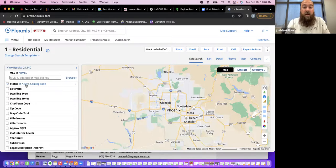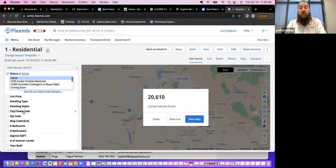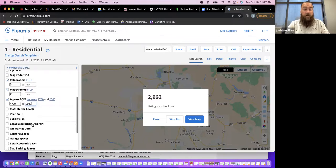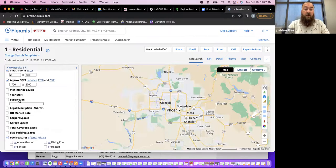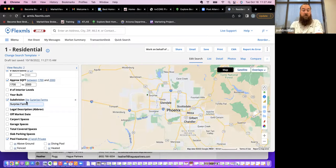Okay, so let's say I have a client that is looking for a 3-bedroom, 2-bath, 1,800 square foot home, and I want to save a search. So I don't want to keep doing this. So if you have active, 3-bed, 2-bath, they're looking for 1,800. So what I usually do is I usually do 1,700 to like 2,000. All right. And then let's just say they wanted a pool. So I said, okay, cool. And they wanted to be in Surprise Farms. So they get two homes to choose from.